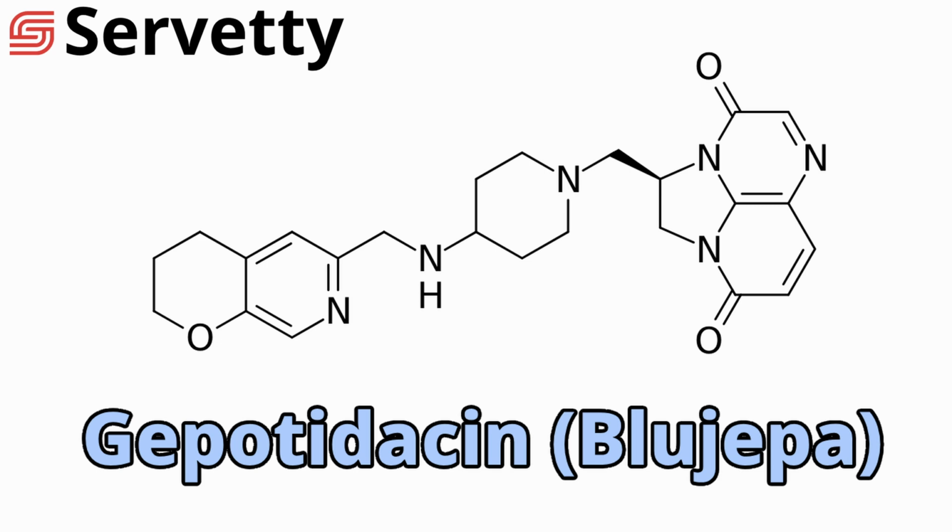The antibiotic, called Gepotidacin, brand name Blujepa, works by inhibiting DNA replication in bacteria through a unique binding site on two different topoisomerase enzymes. To better understand how this works, let's talk about cell biology for a little bit.